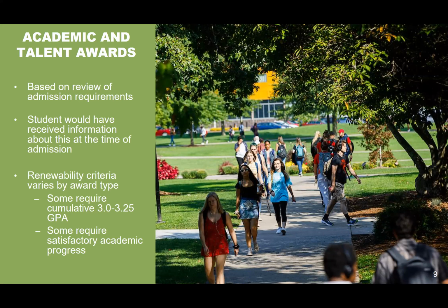So students can find this information by logging into their self-service center and clicking on the award type, and it will tell them what they need to renew it. They can contact our office, the Office of Financial Aid, or they can work with their first-year advisor and the Center for Student Success, which will also be able to give them that information.